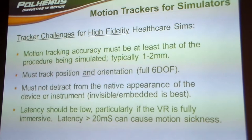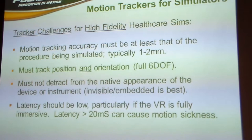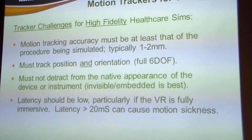Latency should be low, and latency is the time between when a movement happens and when it's reported to the application. And if it's a fully immersive application, as most of you know, you can get seasick, you can get motion sickness pretty quickly, and that's generally recognized as being in the 20 millisecond range for latency.